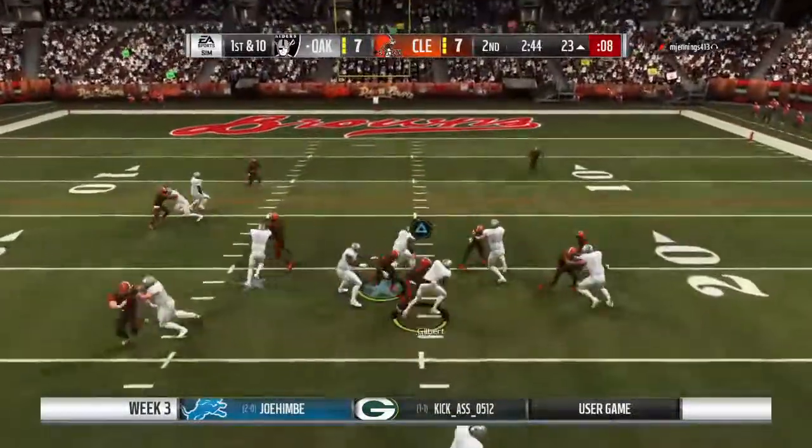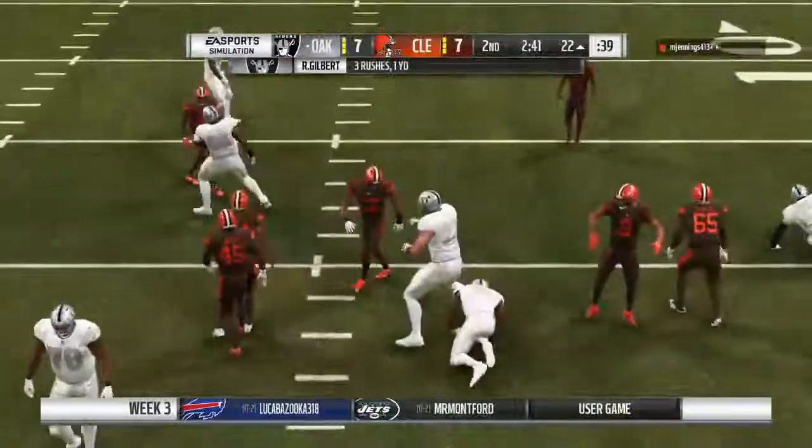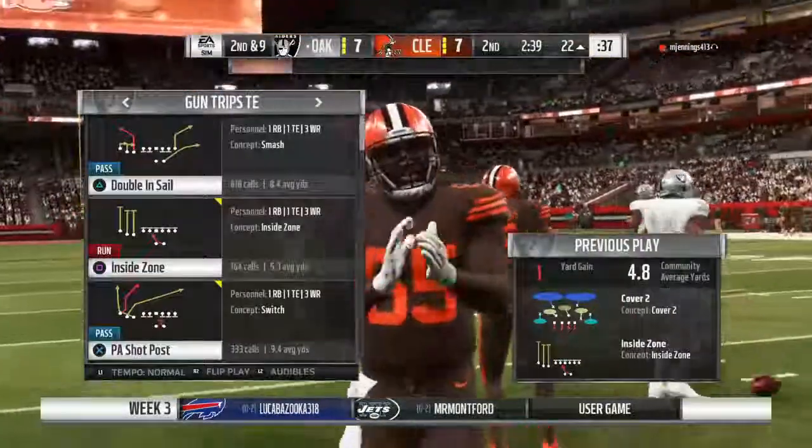They'll run it now out of the gun. And a short gain here down to the 22. Larry Ogunjobi there to make the tackle.